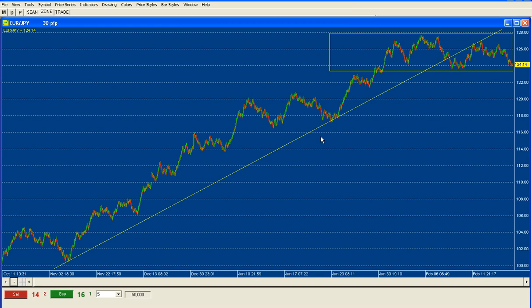Go back 6, 7 months. Most of you are well aware that the euro yen has been moving to the upside, consolidating, lifting out of it with a breakout, consolidating, lifting out higher, making a move, consolidating, lifting out again with a breakout, consolidating, and has made quite the move over the last 6 or 7 months. That event may be over.